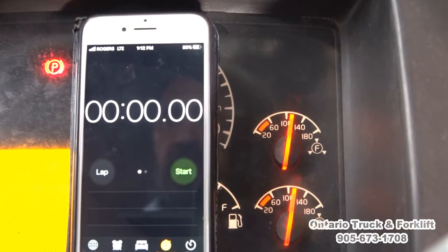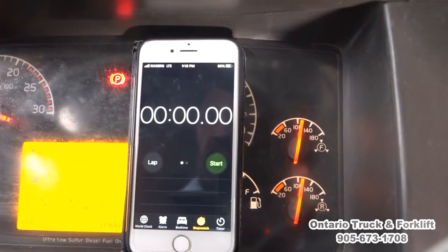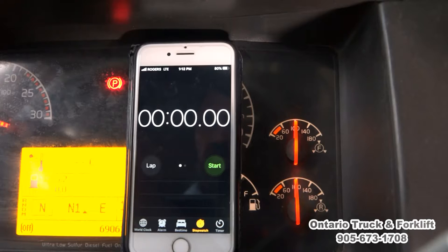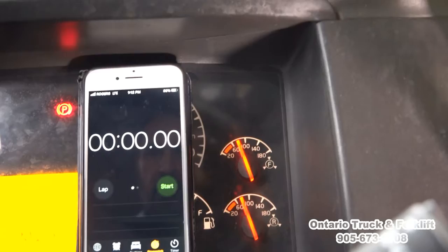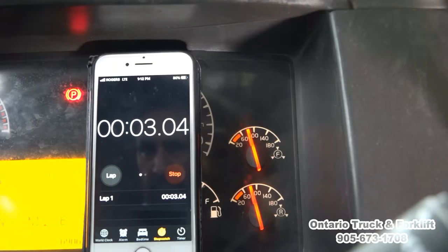Now we are checking air pressure buildup time. Our pressure is 110 psi. We will drop it to 80 psi or below by pumping the brake pedal. So pressure is below 80. When it gets to 85, we will start the timer. It's 85 now. We will stop the timer when it gets to 100.